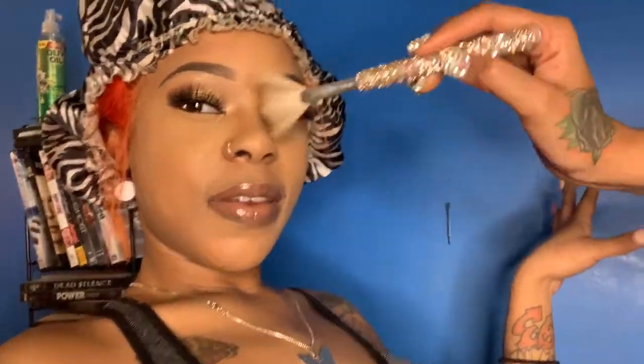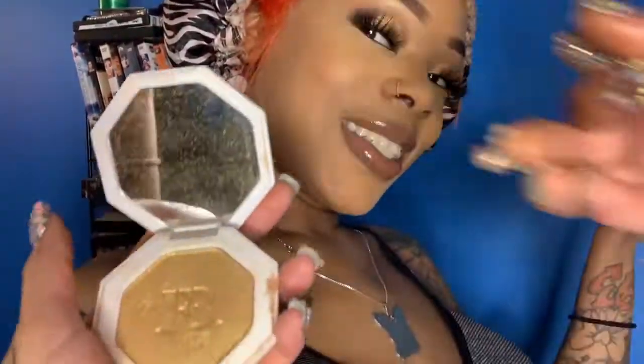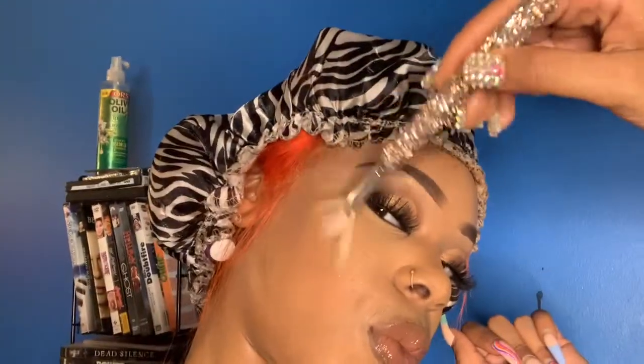Look at them lips. Highlighting is my favorite part. I love a little shimmer. And y'all already know what this is. The fancy Trophy Wife. And this I put in her teardrop, if y'all haven't noticed.